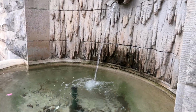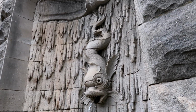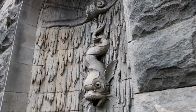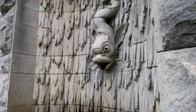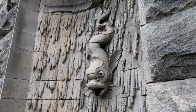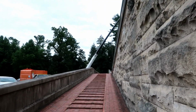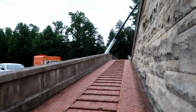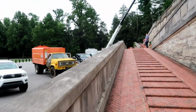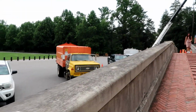Oh my gosh, this water smells like theme park water. You know what I mean. And actually there's something in the Haunted Mansion that looks a lot like this. Well, this is something you just don't get to see, and that is a large crane at the Biltmore house.